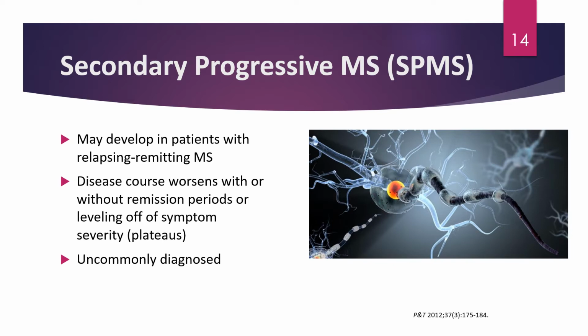Basically, you might not necessarily have plateaus or leveling off of symptoms. The disease course will worsen. That's basically where the progressive name comes in. Progressive means worsening. Secondary means that there's already a diagnosis there in terms of the MS. So basically something has already happened, or something has already been identified. This is uncommonly diagnosed, though. Very, very few patients actually have secondary progressive MS, so just keep that in the back of your mind. It's probably really difficult to diagnose in regards to the other types of MS, like RRMS, which is relatively common.